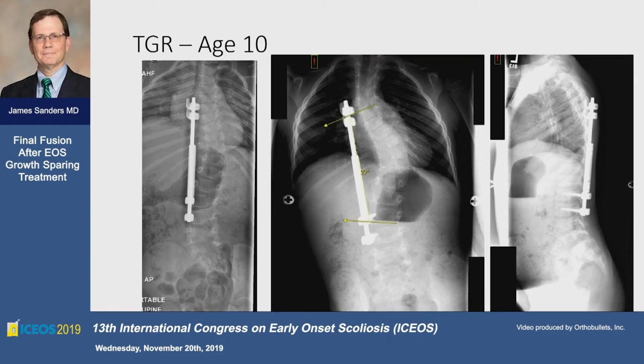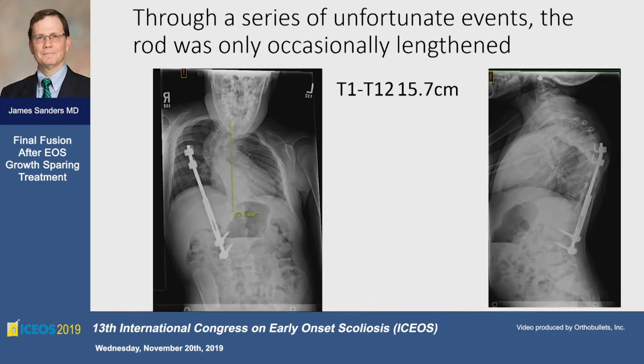And this was continued. He had a couple of lengthenings of the rod. But then there's a series of rather unfortunate events. These changes were occurring about the same time that Magic came out. And there was confusion on whether this child had a traditional growing rod or a Magic rod. And needless to say, the lengthening device did not work with the magnetic control. So it was only occasionally lengthened.